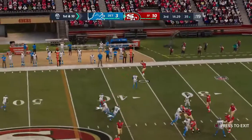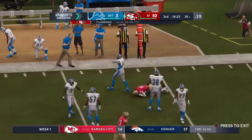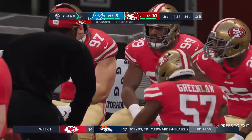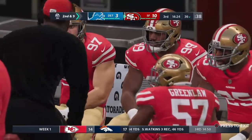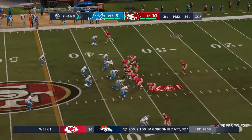Out of the gun, they'll look to throw. Firing quickly here, and that's complete. The pass. Not much there, only a yard. And the big guy catches the ball out of the backfield, and oftentimes it's quite a surprise to the guys playing defense because he's not ordinarily thought of as a pass catcher. It often works when they decide to dial it up.